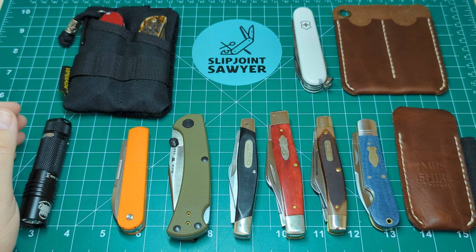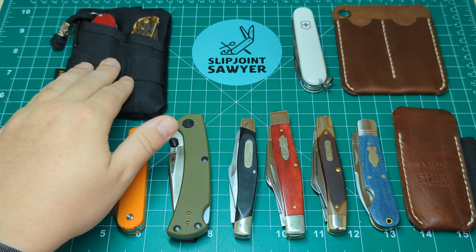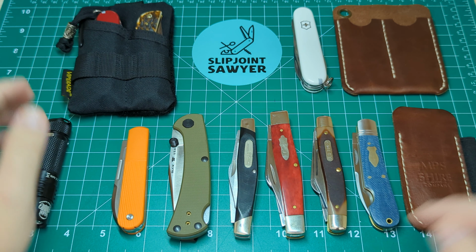I think they're absolutely fantastic. It's the first one I've owned, and honestly, I think I prefer it to carrying something like this, the dual leather slip, just for the versatility of having the wallet zip on the back. I think it is absolutely perfect for me.